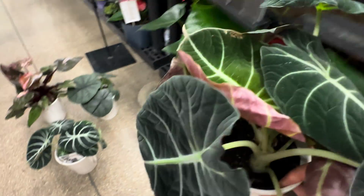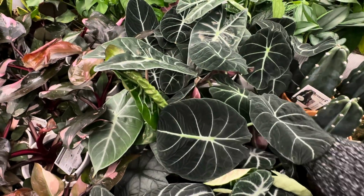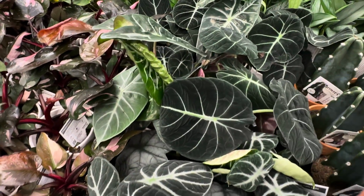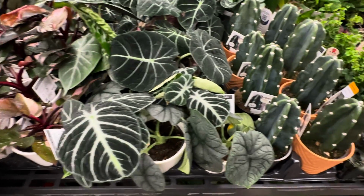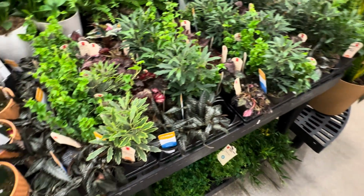I actually have a friend, Anthony, who was messaging me today and told me that he was going to get me an Alocasia variegated Frydek, so that's really cool. Really excited about that. I'm going to end up getting him some more plants as well. I'll probably get him one of my Monstera albo propagations. I have about 12 of them going on right now.